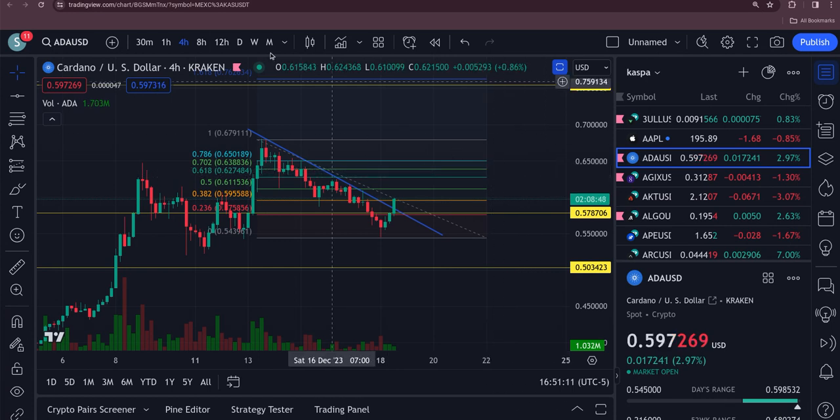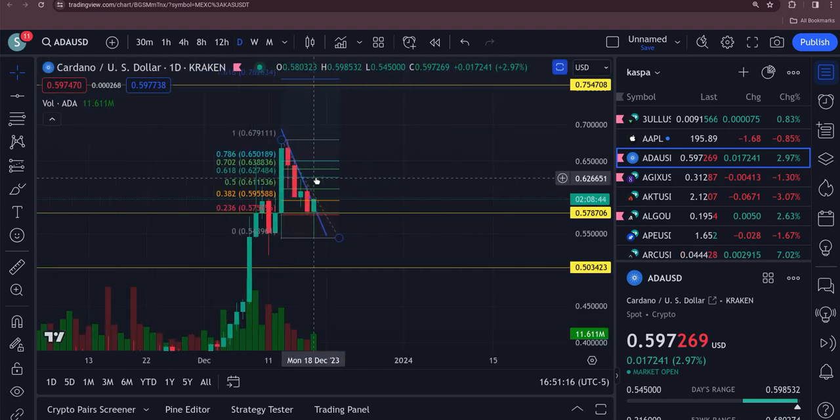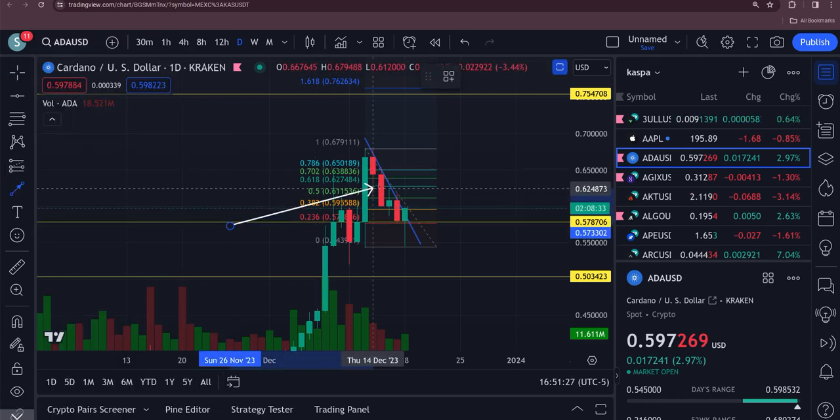Okay, that's a huge area to take out. That 702 always comes, believe me, it's a massive area. Look how it lines up with this resistance up here at 64 cents, right through there. You can see it. Let me get my arrow right here.